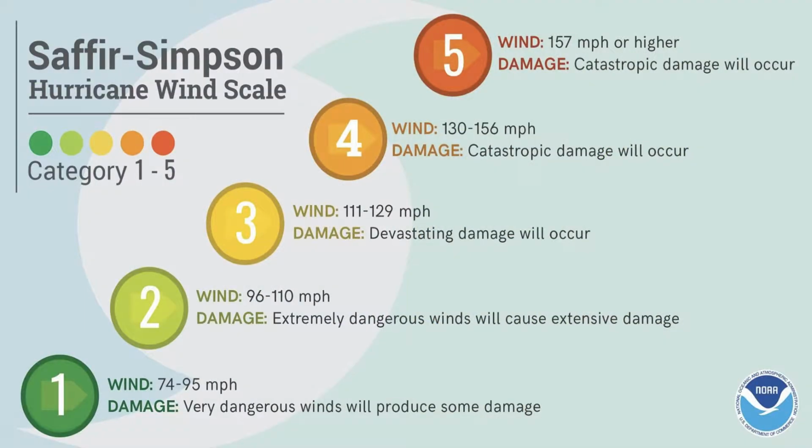Hurricanes can be categorized from category 1 to 5, and I think it's really important to note that even though hurricanes can be a category 5 out in the mid-Atlantic, they're really categorized by their strength at landfall. So Sandy was, at one point, I think its strongest was a category 3 over the Atlantic, but it actually was a tropical depression when it made landfall. So it's kind of a fun fact to think about.